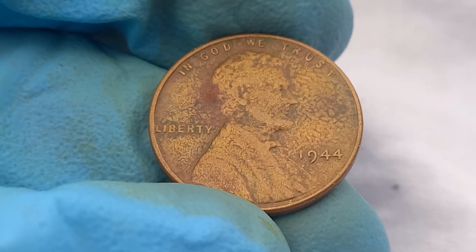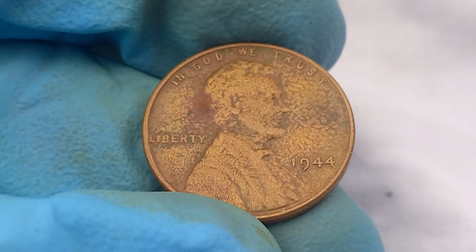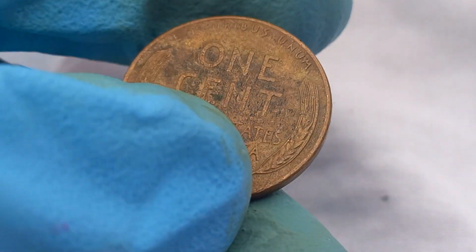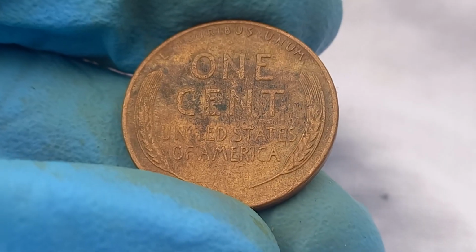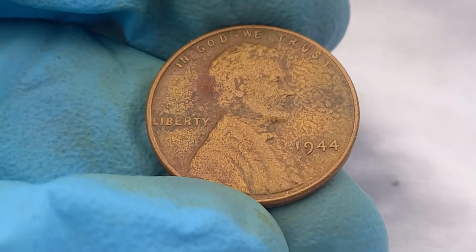Why is it worth so much? It comes down to one tiny detail. The absence of a mint mark under the date. Most 1944 steel cents came from Philadelphia. No little D for Denver, no S for San Francisco. Just a clean, simple date, 1944. That's the secret that has turned the coin world upside down.